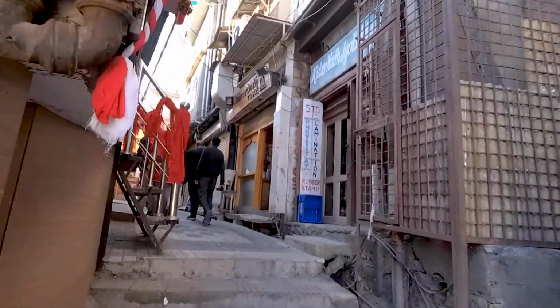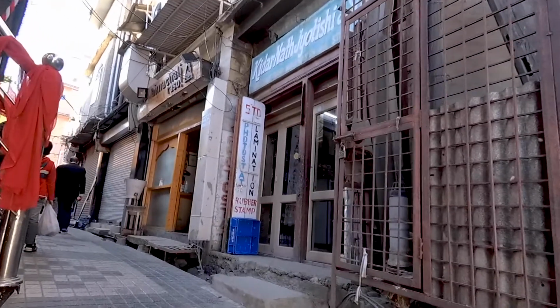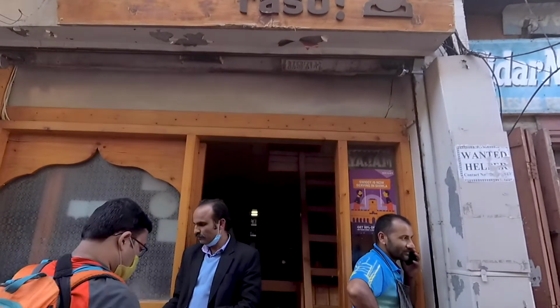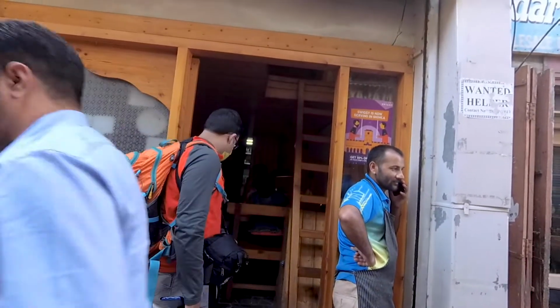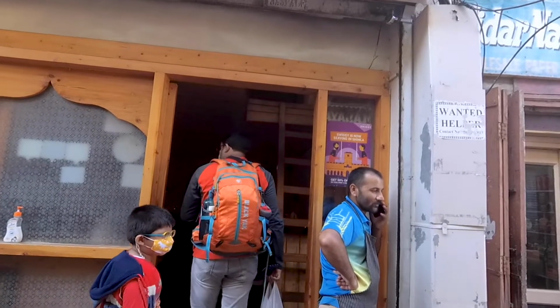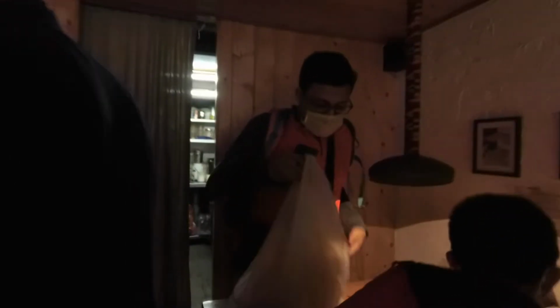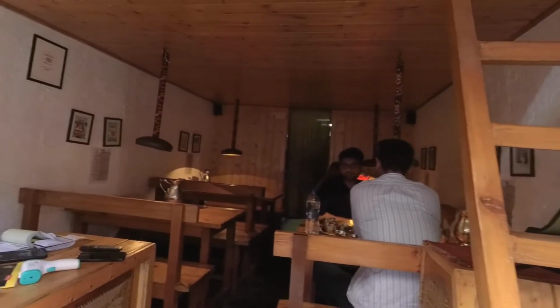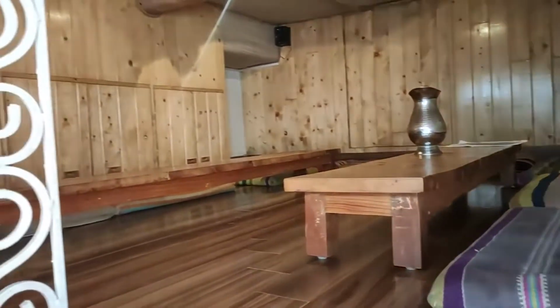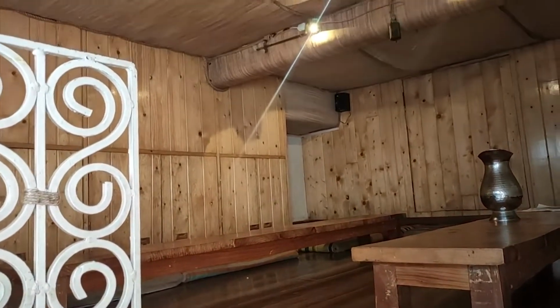It is afternoon and we arrived at the famous Himachali Rasoi restaurant at Middle Bazar near the Shiva temple. This restaurant is well known for serving authentic Himachali cuisine, which is otherwise a bit difficult to get in typical tourist places. The ground floor has chairs and tables, while at the first floor, you can sit on cushions on the floor.